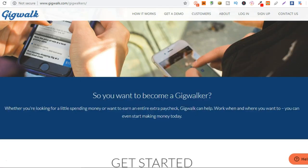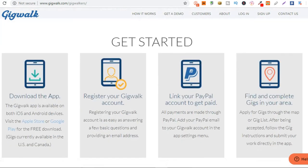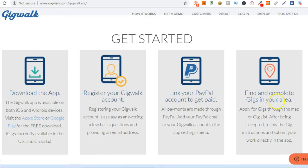So what is GigWalker? So have you ever heard of Field Agent? Well, that's an application where you can get paid for doing little tasks in your local area. Well, GigWalker is essentially the same. You can do these tasks around your local area all through the app and you get paid for doing so. So to get started, all you have to do is download the app, register your GigWalk account, link your PayPal account to get paid, and find and complete gigs in your area.